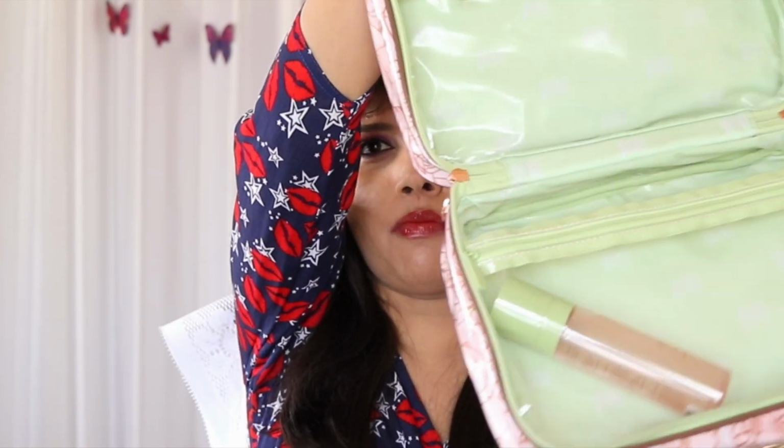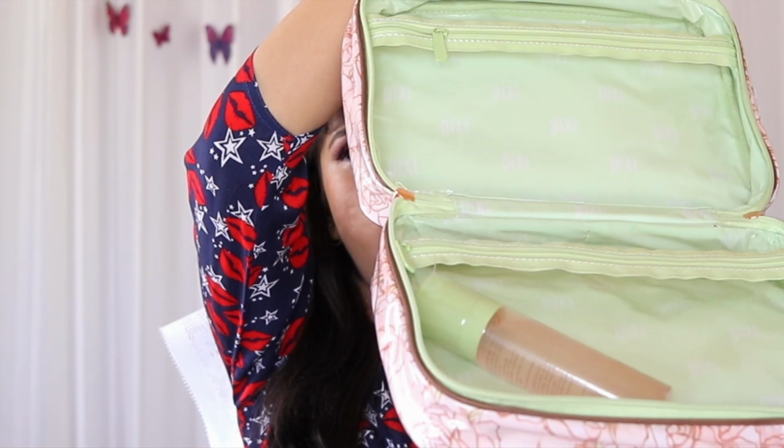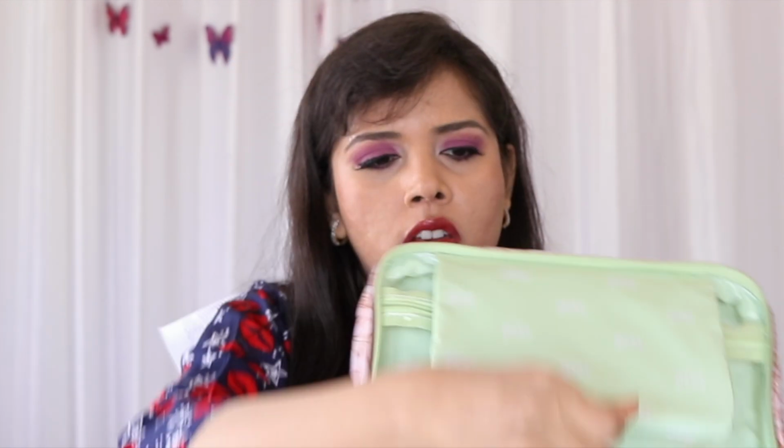But first, a very quick look at this bag. This is what it looks like inside. There's a hook. It's empty apart from the one product which I don't really like in the set. I'll talk about that as well in a minute. I am traveling from the 17th till the 24th of this month, so I'm keeping this to pack all my skincare and decant everything.